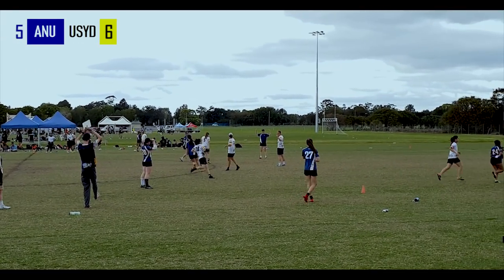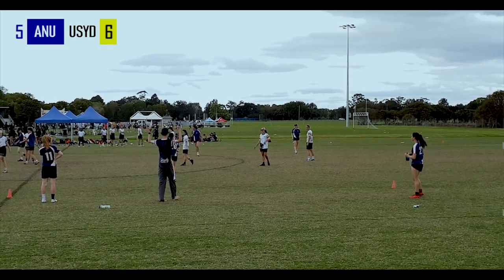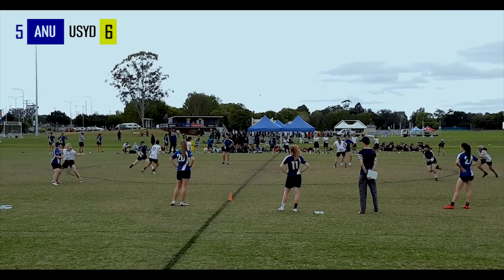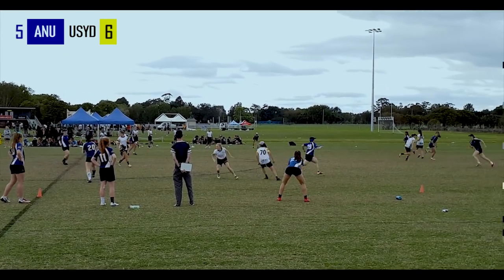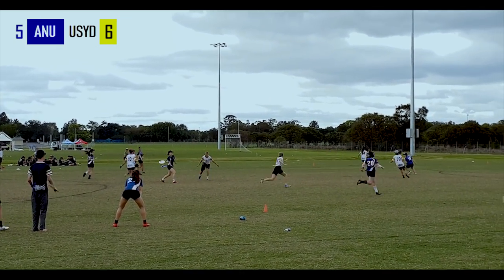So now open under, that was a pick call. So they're discussing it now. And disc is in play now. Looking for that huck. Just getting a nice open under. Beautiful centering pass there.